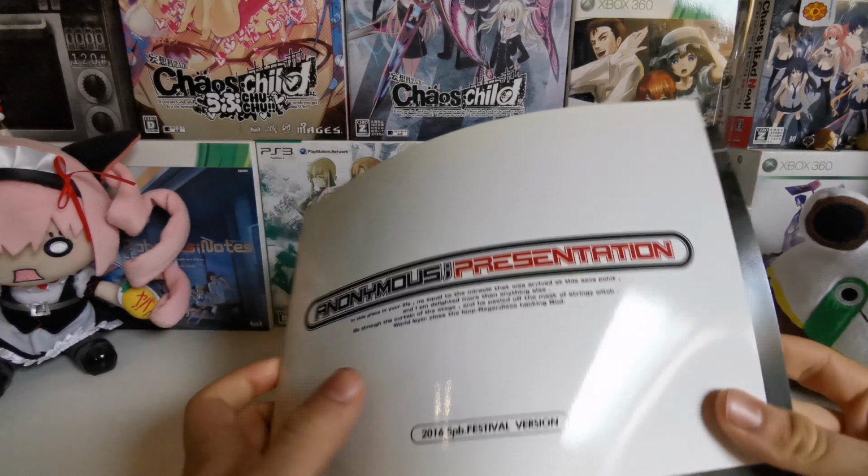Now, Anonymous Presentation. This is from Anonymous;Code. Now, what is Anonymous;Code? It is one of the science adventure series, and it is about, I think, if I can't spoil too much, like the Matrix, that the people live in a simulation of Earth or something like that, and then they hack their simulation. I'm not very sure.